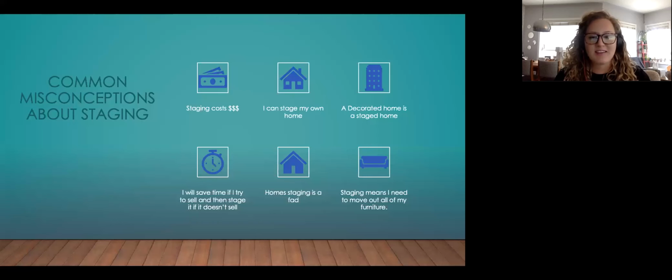And then the second last one, sorry, is that staging is a fad. Although introduced on the television circuit through popular HGTV shows, home staging has actually been around since the 1970s. Staging is common at open houses, and in most provinces, agents and sellers are starting to recognize the value of a staged home, not because it's trendy, but because it actually works. And then the last one, which is my favorite common misconception, is that staging means that they'll need to move out all their furniture.